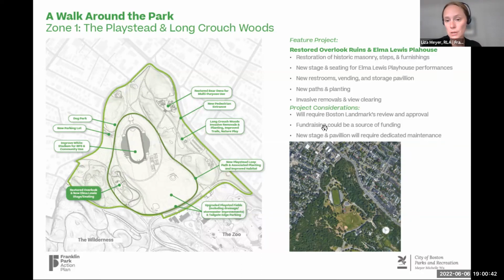There are some notes here about what could be involved in a project like that. This is just an example of how we might approach a recommendation. We've heard time and again that there's an interest in a permanent new space for Alma Lewis, and that the overlook obviously needs investment and improvements. So can that use be returned to the overlook where it historically was, which would involve historic masonry restoration.